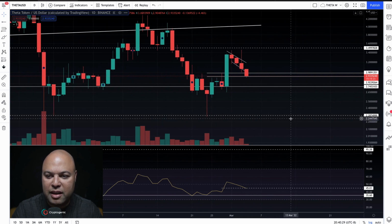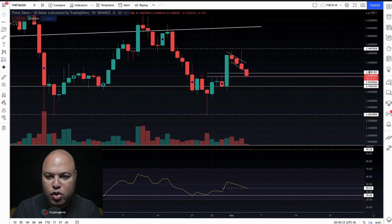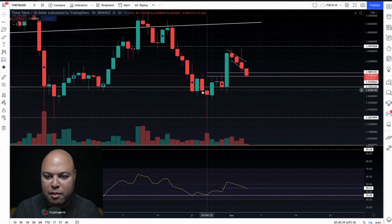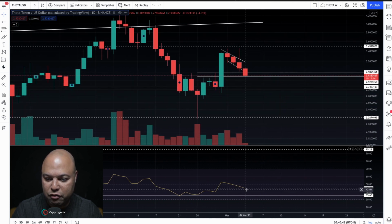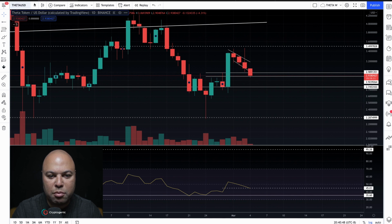I see this as a bullish trend that we're trying to build here. We had this supply absorption candle here, this hammer down at the bottom of the move. And now we're starting to move up. Hopefully we get support here in the RSI and we get a nice bounce, and we start moving up. But THETA token is strong.